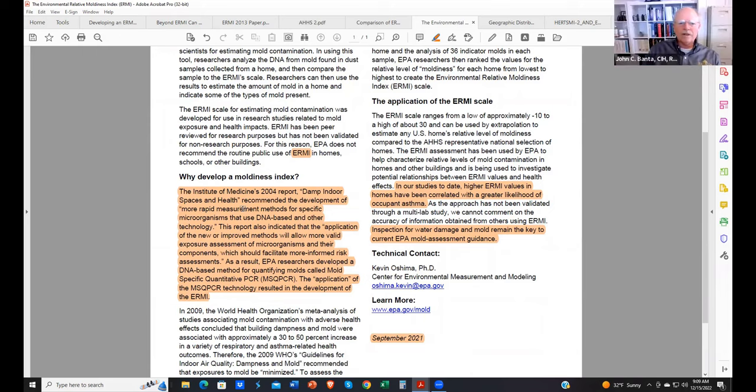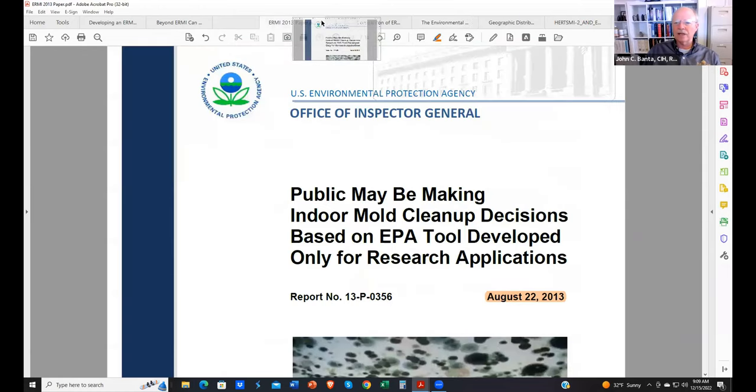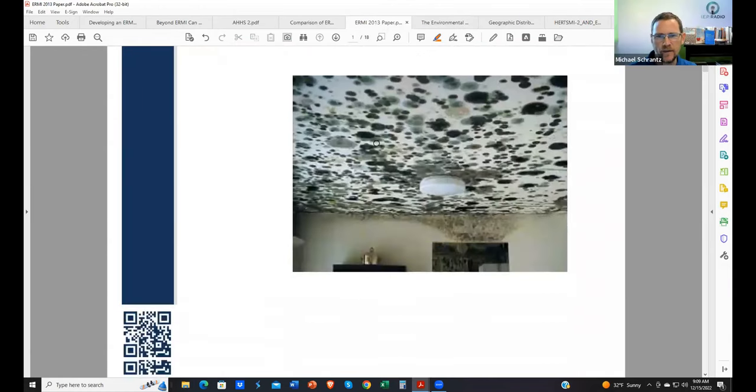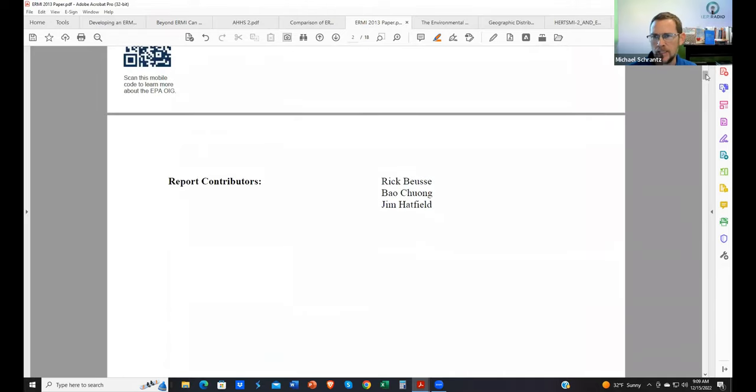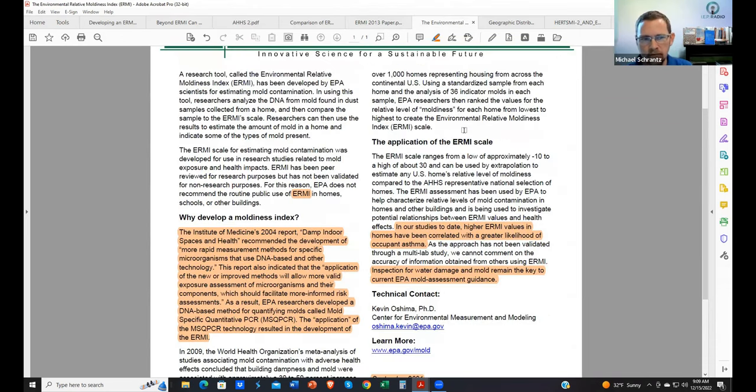Well, what they did was they focused more on the ERMI relative index, so not the MSQPCR. With the original paper, basically they said that it was only for research purposes. Right. And if you look at the wording, you'll see they're adding MSQPCR multiple times. And I think that was kind of unfair. I think it got confusing to the audience, but this paper mentions it once, I think.